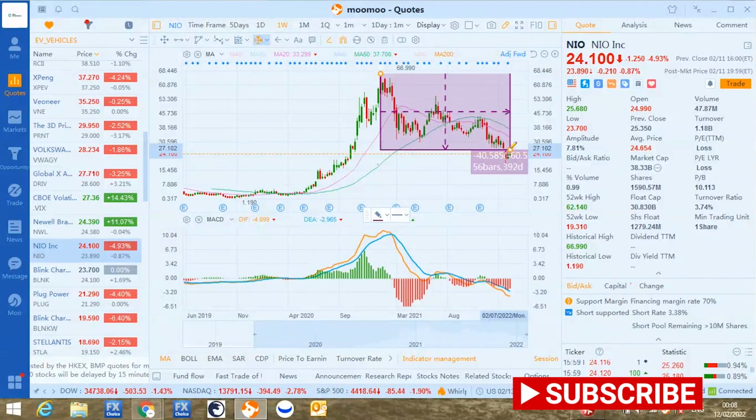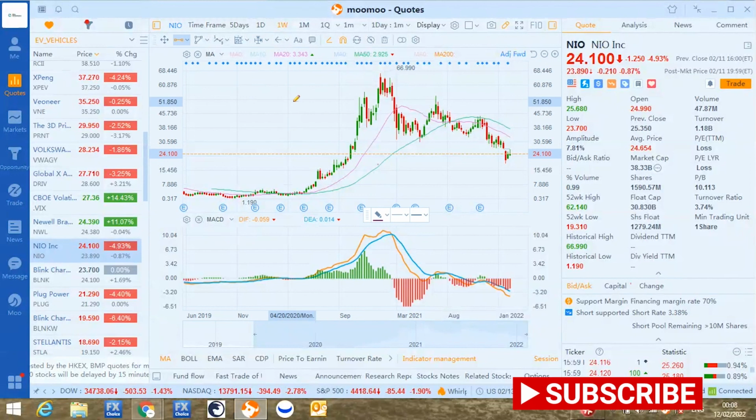There's nothing more. NIO is trending downward. You can accept that. It's currently sitting on a support here. It broke this support at some point. NIO has been here before, but it was 2020. So we are back to pre-pandemic, guys. This price is pre-pandemic. Let's look at another stock.